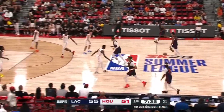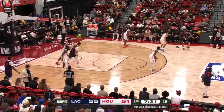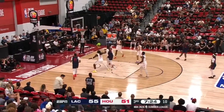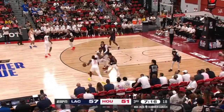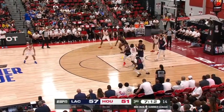So a 7-0 right back at you run for the Rockets. It's a 4-point game. Simpson, nice pass for Brown. Oh, way to go catch that one. Miller throwing it down. Harris, the tween, nowhere to go.